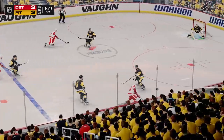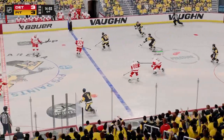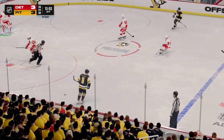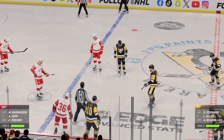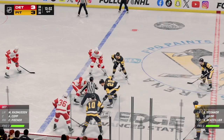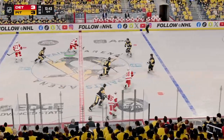On the attack, they come down the right wing. The Penguins get a hold of the puck in their own end. Quick feed to Eller. And now he angles it across to Bunting. And that plays offside. We got a faceoff coming up. Moments away from the faceoff. Let's get back to the action. Faceoff here in the neutral zone, and we are back underway.